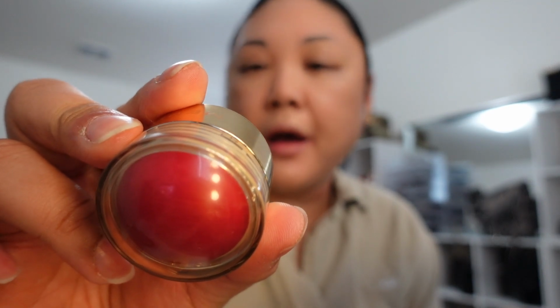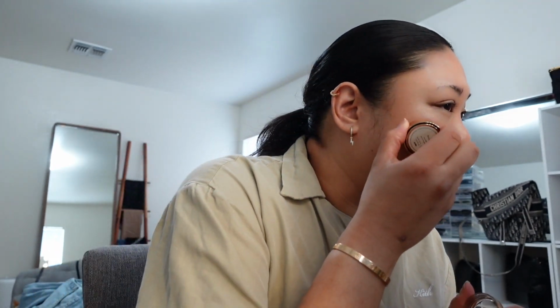My favorite blush is also from them. I know it's a lot of Merit things, but I wouldn't be talking about it if I didn't love it. But I have the Rouge. It is a blush, but you can also use it, I believe, for your lips as well. It has multi-use. So I'm gonna go in with that as well.